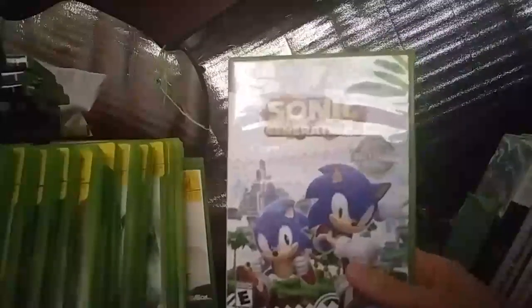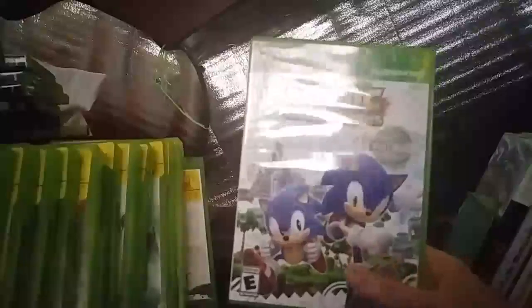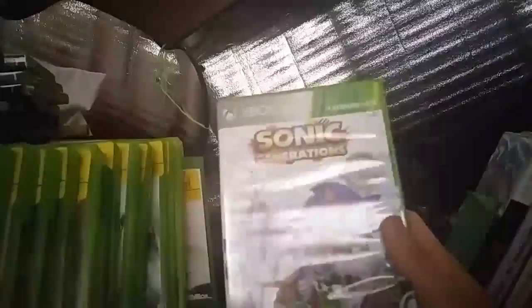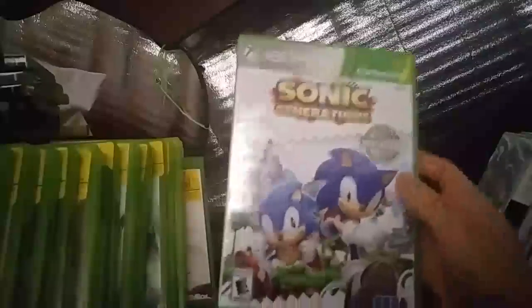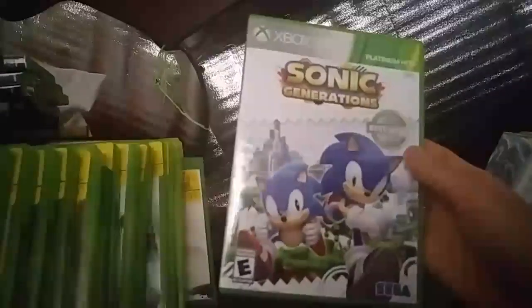Next up, Sonic Generations. This is a game I played multiple times. I think twice on PlayStation 3, once on Xbox 360. I actually own all versions of this game. I have it on PS3, Xbox 360, PC, and the 3DS version. I actually have 2 copies on the Xbox 360. Like Metal Gear Rising, I bought a physical copy, and then they made it free with Games with Gold for 1 month. So, yeah.